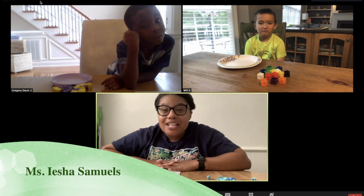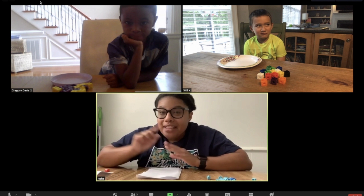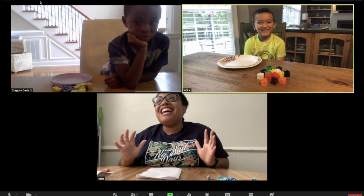So now that we got that squared away, I'm going to show you guys a neat little trick about counting on. So my favorite thing to eat right now is these little candies, and they're different colors, and they're fruity, and they have a little S on the front. Do you guys know what candy that might be? Skittles.